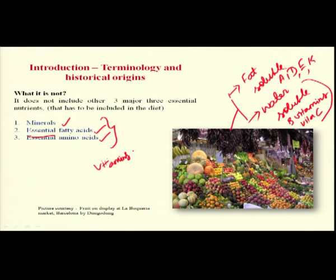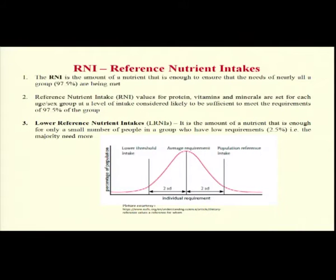Okay, so we now go to one more way of quantifying vitamins. Right now we saw what vitamins are, we had a brief classification of vitamins, and now we are going to look at how much quantity of vitamins is required on a daily basis. So here we have certain terminologies. Today I thought I can introduce you to one particular terminology, which we call reference nutrient intakes, the RNI. There are daily allowance calculations for vitamins, and this is one of the popular ways of specifying how much amount of vitamins is needed on a daily basis.